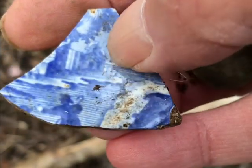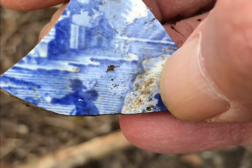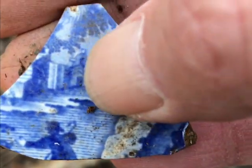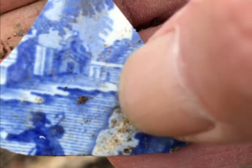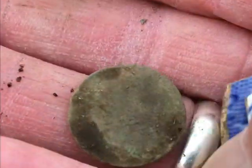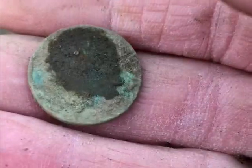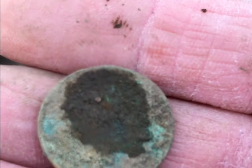There's a chap there, look, with a crook. Perhaps it's not willow pattern. That building looks like maybe a folly or summer house. Yeah, interesting. Let's keep them. Definitely a coin. The colour of it tells me it's brassy.